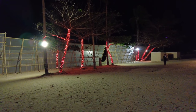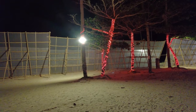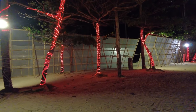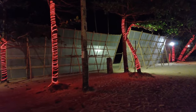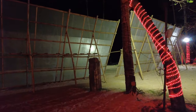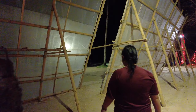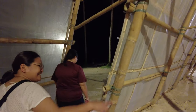Okay, so we're gonna check out the beach. So ayan nga, gaya ng sinabi ko kanina, kaya siya may cover. Kasi dahil sa hanging amihan. So masyado malakas and pati yung sand, nagkakaroon sila ng parang sandstorm dito. So they have to cover it. Ayan. So pero pupunta kami, may mga openings naman so you can see the beach. Beach, let's go get away. Hello!